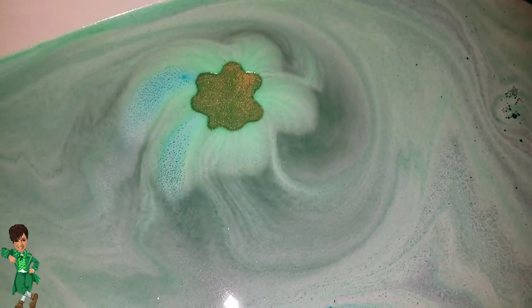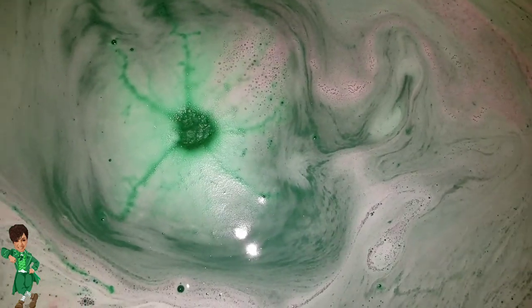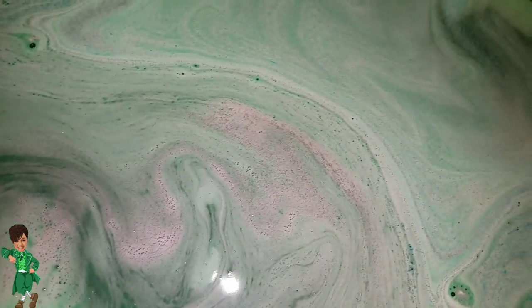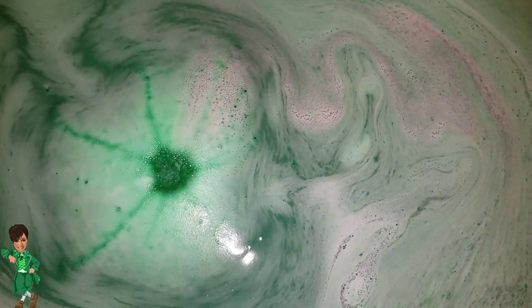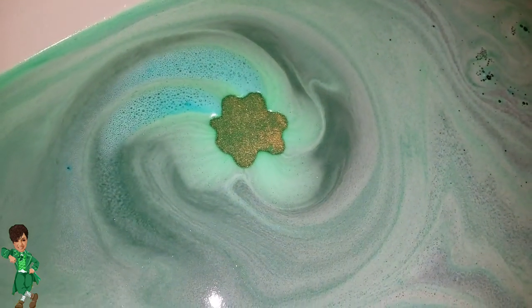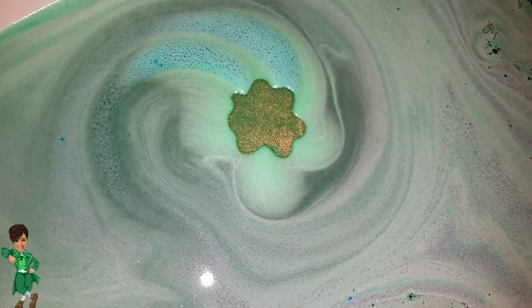More of a blue and green. This one was more of a green and pink with a little bit of blue. So this one was left behind. Now the blue is starting to move a little bit more. I guess it found a little more blue to give it a little push to swirl around. It was just standing still for a little while there. There is gold shimmer all throughout the tub.